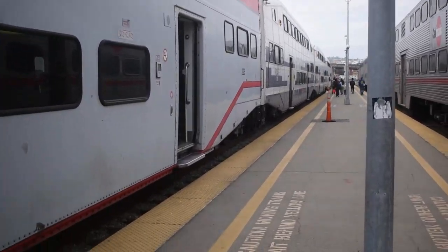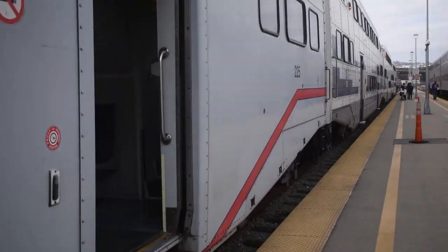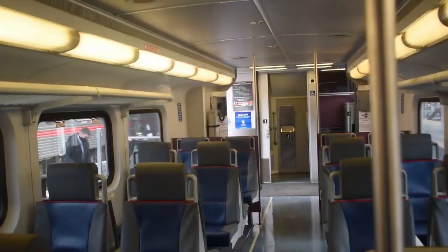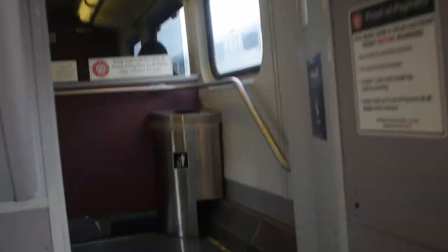At the time of recording this video, Caltrain had a roster of Bombardier bi-level coaches, as well as Nippon Sharyo bi-level coaches. They also rostered a bunch of F40PHs, as well as a few MP36s. We'll be riding a train that was rostered with a couple of Bombardier bi-level coaches, as well as most likely an F40PH at the front.